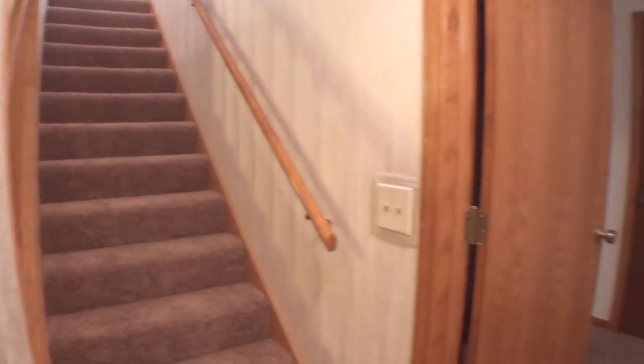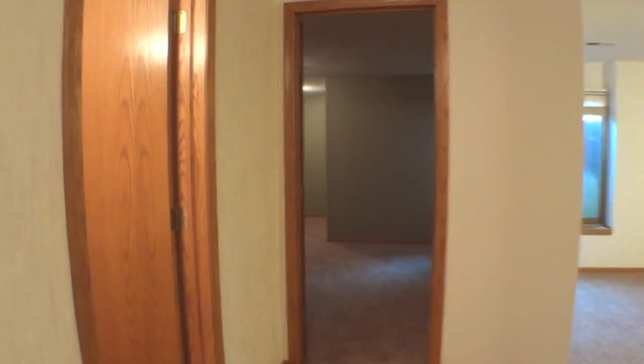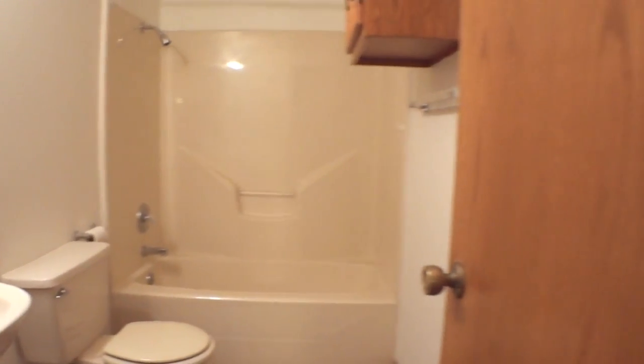Fully finished basement with plenty of space. Open rec room and game area with wet bar, office with storage closet, finished walk-in storage, bedroom number 4, full bathroom, and additional finished room with a closet.